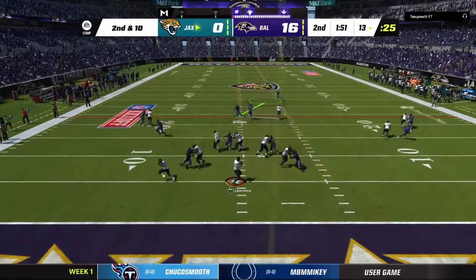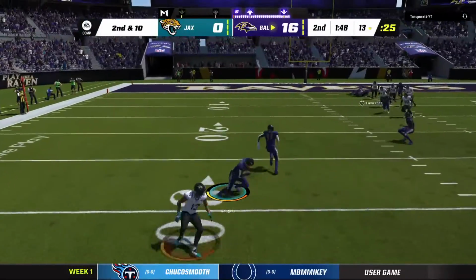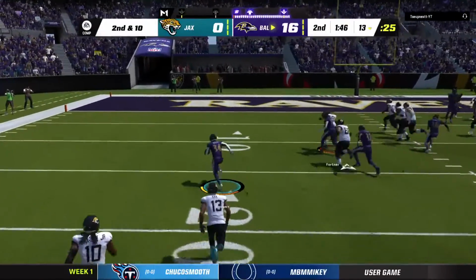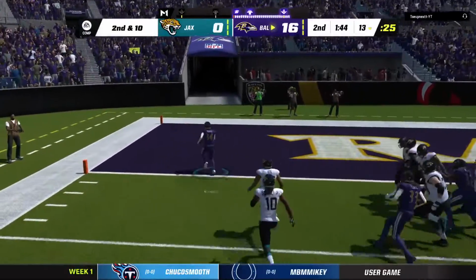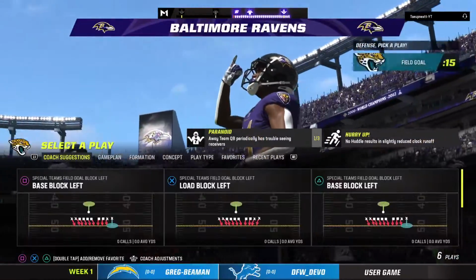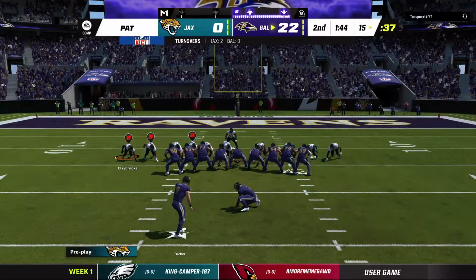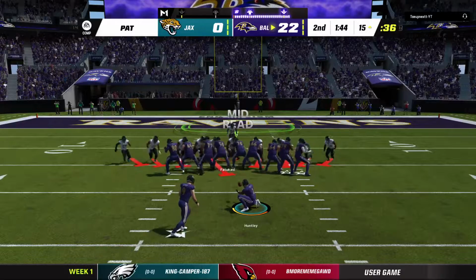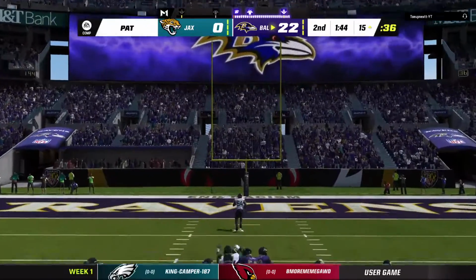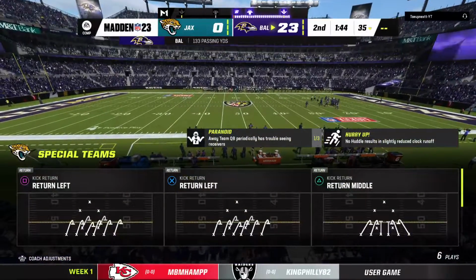To throw again on second down, Lawrence. And looking for Kirk, but this pass is intercepted. Picked off by Isaiah Rodgers. And he will bring this back. It's a pick six and a Raven touchdown. Now Tucker to add the PAT. He missed one earlier, remember, but this time he gets it to go.